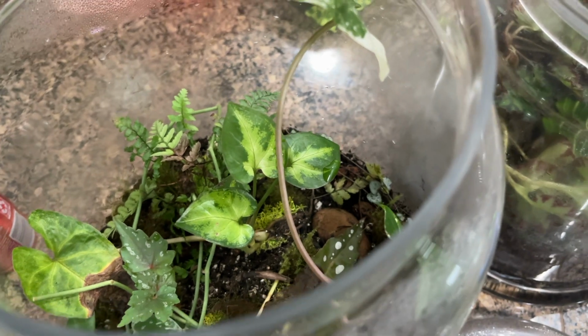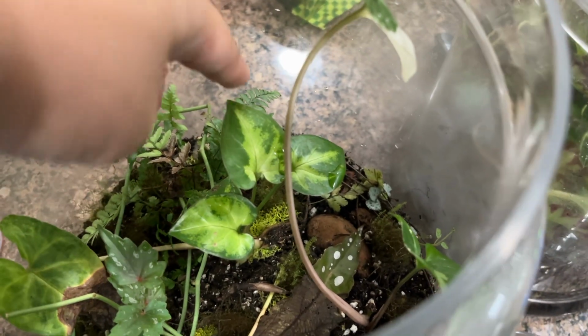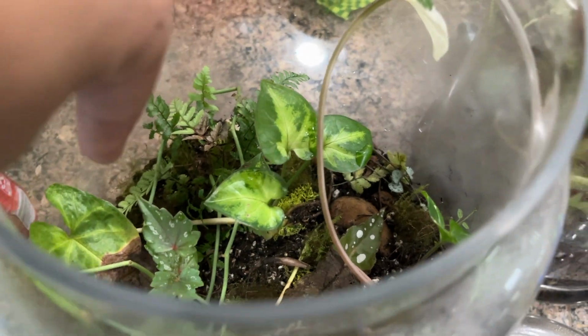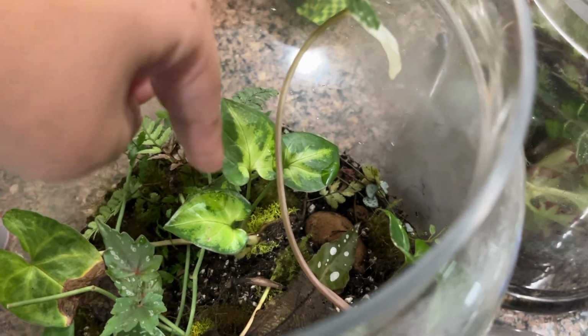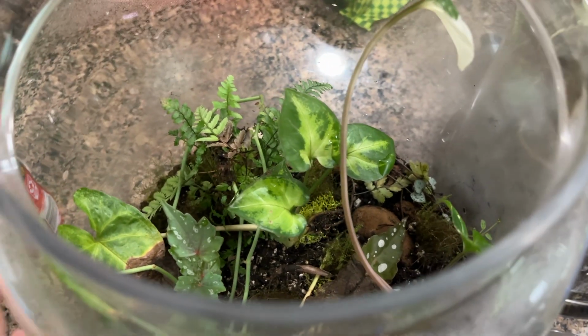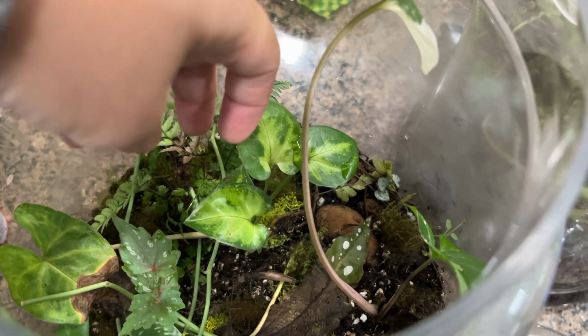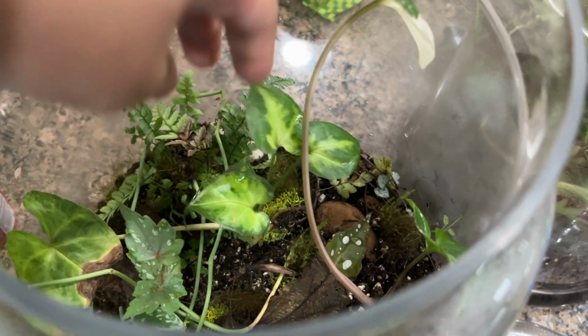Syngoniums I have historically not done well with, even though I love Syngoniums. So I put this other Syngonium in here. This was the original cutting, and it's sprouted 3 leaves. I think I've had this terrarium for 6 months, and that was like my first plant. This Syngonium was my first plant in here, and it's just doing really well.